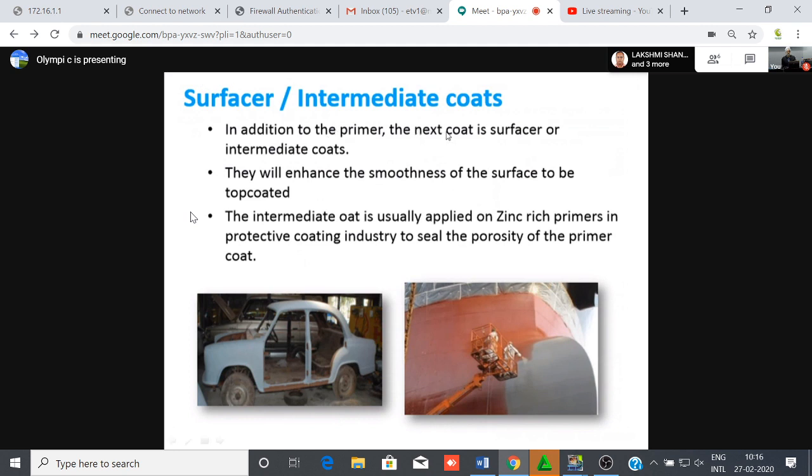So in addition to the primer, the next coat is surfacer or intermediate coat. They will enhance the smoothness of the surface to be top coated. The intermediate coat is usually applied on zinc rich primers in protective coat industry to seal the porosity of the primer coat. Also, this primer itself, because we have to give it a life, the molecule size of primer is more than the molecule size of the top coat. So we have to fill those porosity gaps also, so that the interchange of ions between top coat and the CED primer coat also stops.